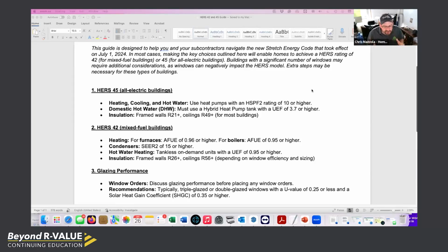So the better the performance of the window will improve the overall U value of your wall assembly. Reduced framing factors will improve the overall U value of your wall assembly. So that's what we look at. It's kind of a puzzle. Every house is a puzzle. And it has the same pieces, but for some reason they'll fit together and end up with a different picture. It just depends on how you want to put the pieces together.